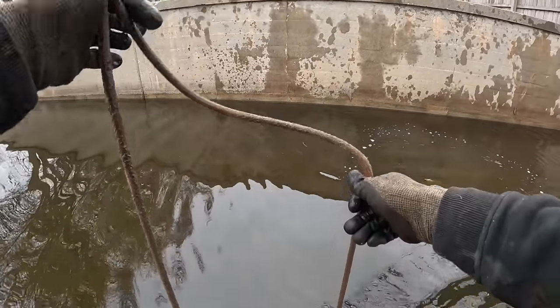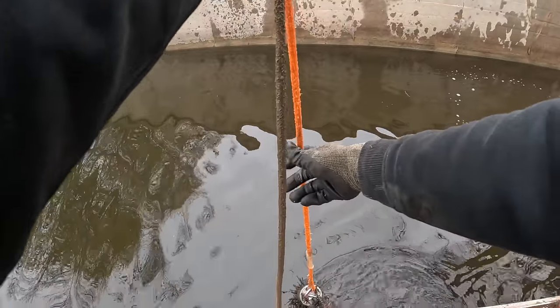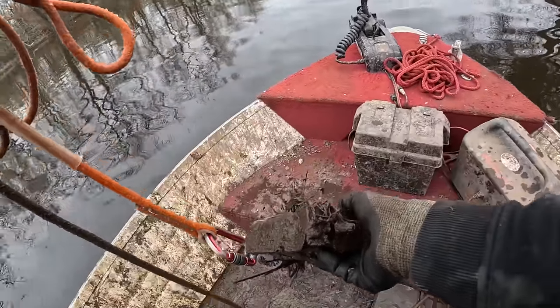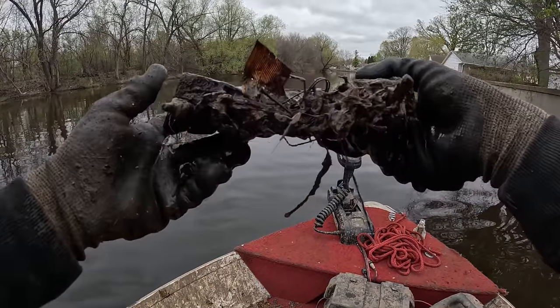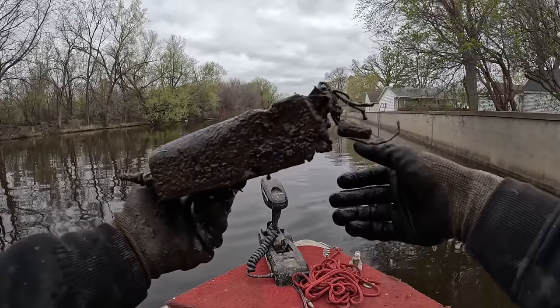Ooh, I think I grabbed something. That actually works pretty slick. Don't throw it as far. And I still pick up a bunch of nails. Oh, what is this though? What is this, you guys? Some kind of box here. You can see cords hanging off of it, so it's definitely electrical.